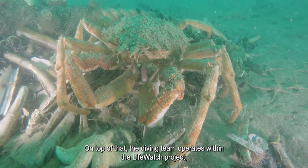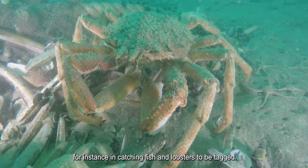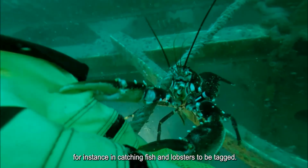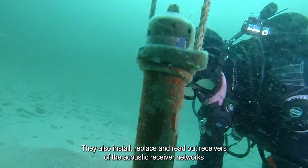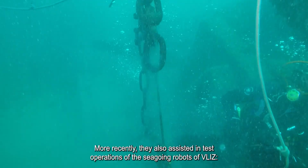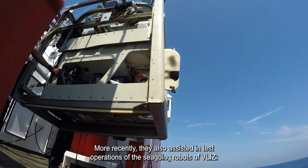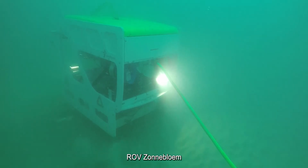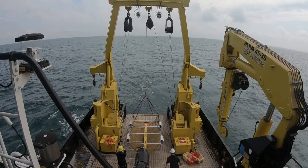On top of that, the diving team operates within the LifeWatch project, for instance, in catching fish and lobsters to be tagged. They install, replace and read out receivers of the acoustic receiver networks to track fish and cetaceans. More recently, they also assisted in test operations of the seagoing robots of VLIZ, ROV Zeeleeuw and AUV Barabas.